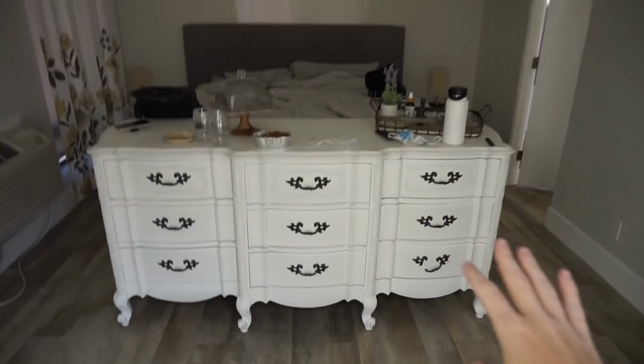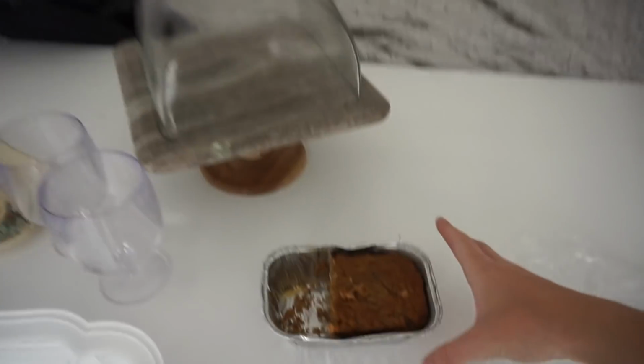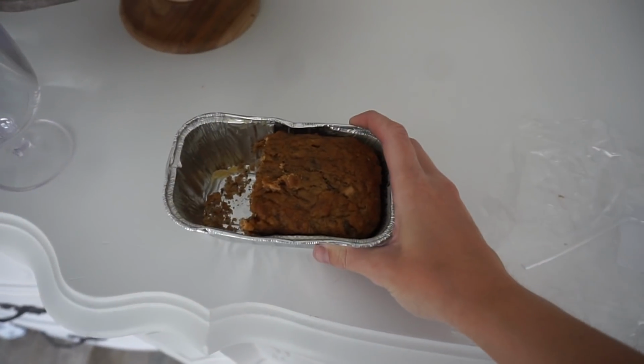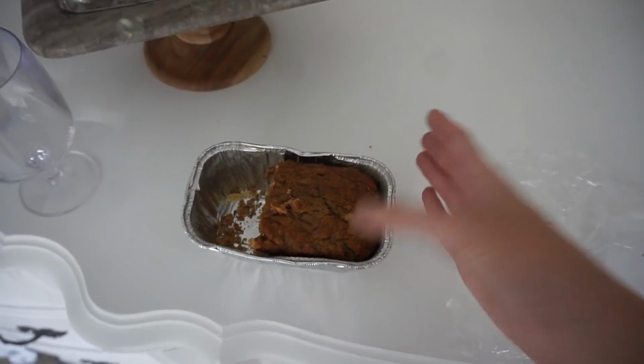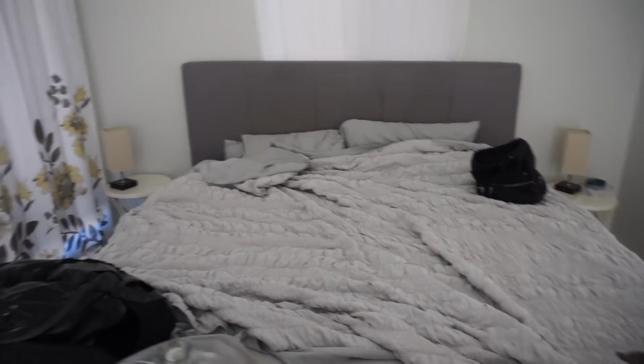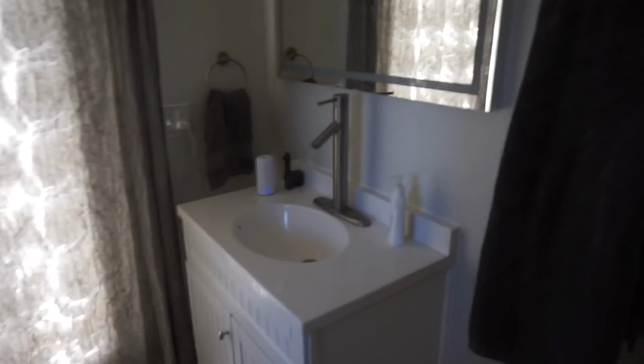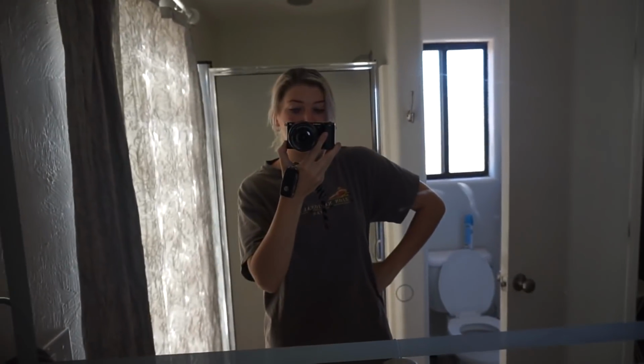There's a big dresser if you want to put anything in it. And when you come in, there are plates and cups. And in here, the host was so nice and actually made us banana bread, and I've been eating it because I love banana bread. There's a big queen bed for you to sleep in, side tables. Over here, there's a microwave. It's just really cute. There's a little closet to put your stuff in. And this is the bathroom that we kind of have destroyed because we've been here for 2 days.